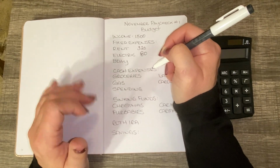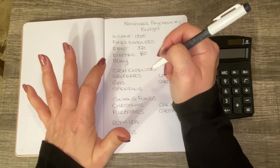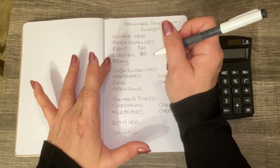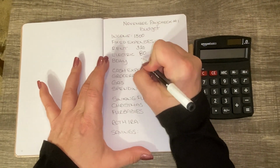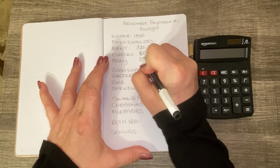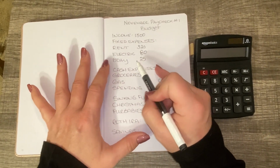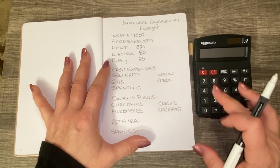And then last is my nephew's birthday. I don't have a birthday sinking fund envelope anymore, so I'm just going to cash flow this gift. I'm just going to send him a gift card, and I think I'm going to send $25 because I think the gift cards to GameStop are in $25 increments. So that's what I'm going to get for him.